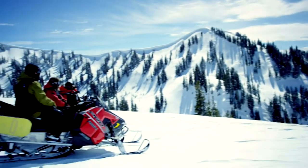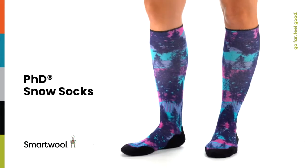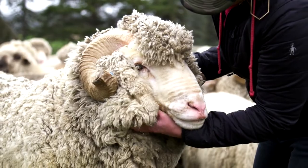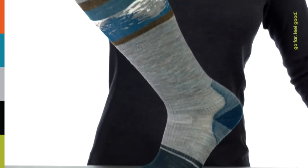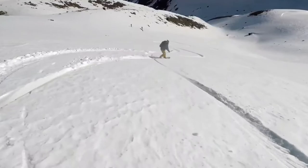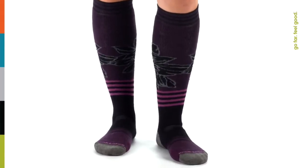If you're loading up sleds to get to your secret backcountry powder stash or hitting the park on a perfect spring day, our performance snow line was designed to give you the highest degree of performance. Smart Wool snow socks are made in the USA using the finest merino from around the world. Merino wool is naturally breathable, odor resistant, and super comfortable, helping to make every day on the mountain feel like your best one yet.